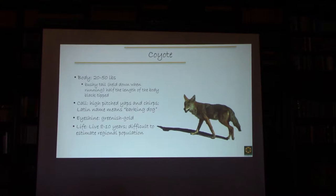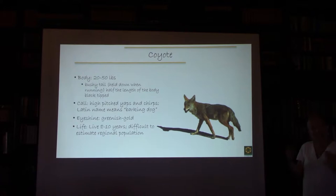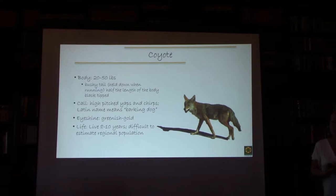Is it hybridized? They can crossbreed. What does hybridize mean? It means that they can crossbreed with the wolves, so they can actually interspecies breed. And then you get something called a coywolf. They're not super common, but they have been found.